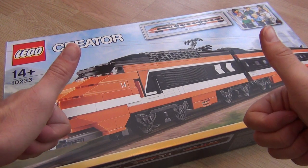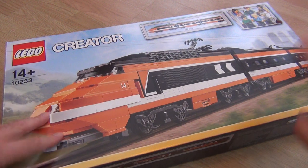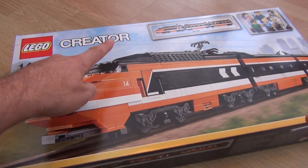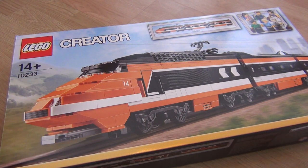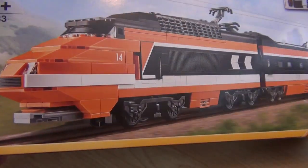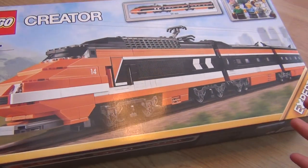Well, hey, and welcome to another Ice Age 2 video. Look what we've got today. Oh, yes. It's the LEGO Creator Horizon Express, or TGV, as it's also known. I mean, look at it. It's very clearly the French TGV train.